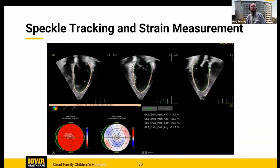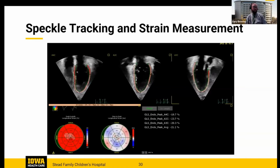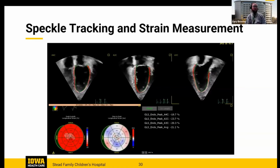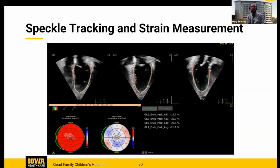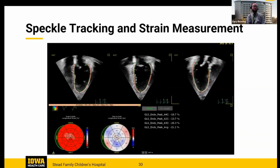And what we want to see are numbers somewhere between -18 and -30. Again, systole is obviously contraction, so we want to see a nice negative number. So in this case, all those deep dark red hues that we see on that map there are correlating to an average global longitudinal strain of -21, which would be perfectly normal.